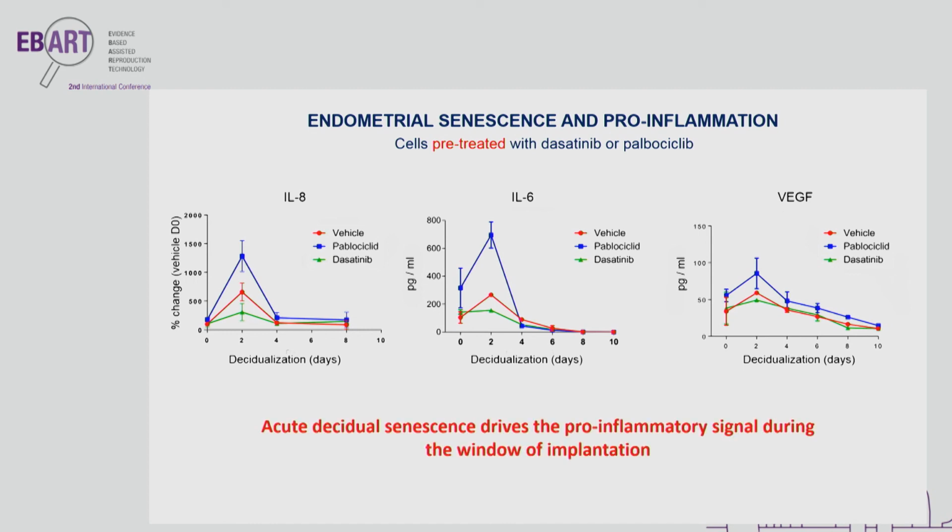So the take-home message is that the acute decidual senescence that we see in our culture will drive the pro-inflammatory signal during the window of implantation.